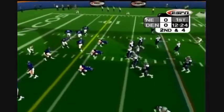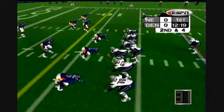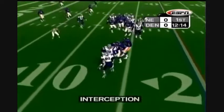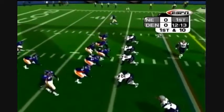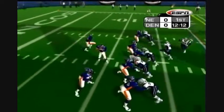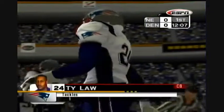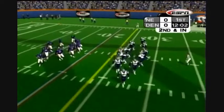Second and 4 at the 12-yard line. Set. Bledsoe, interception. Thrown down by Brown. That's his first interception thrown today. Denver ball. Set. Greasy. Quick drop. Stop by Law. Chris, that was a situation where the receiver made the quarterback look good.